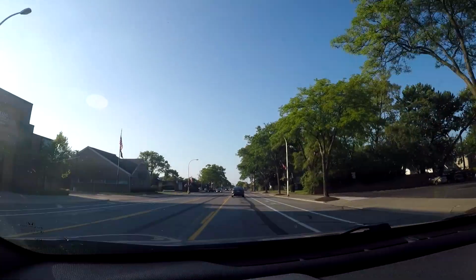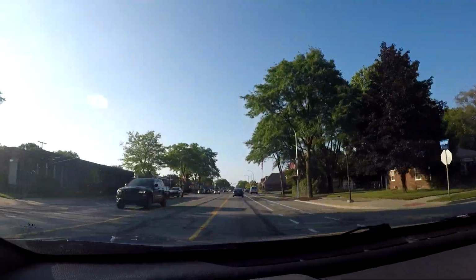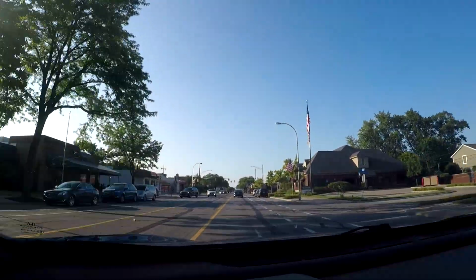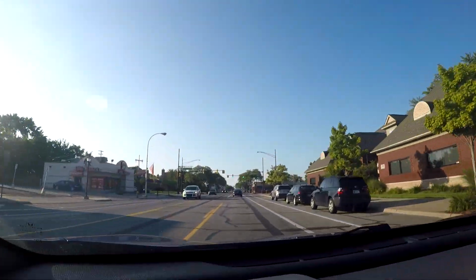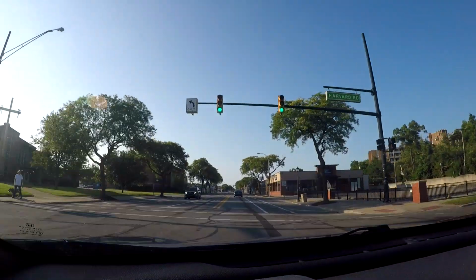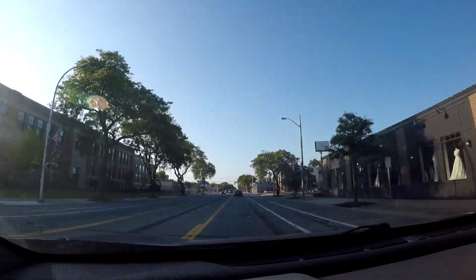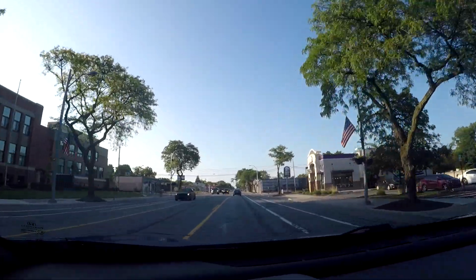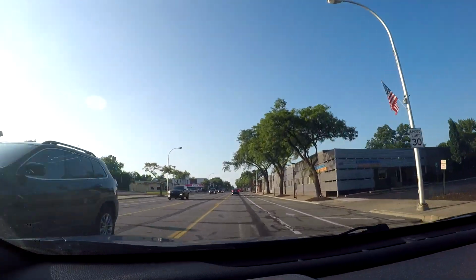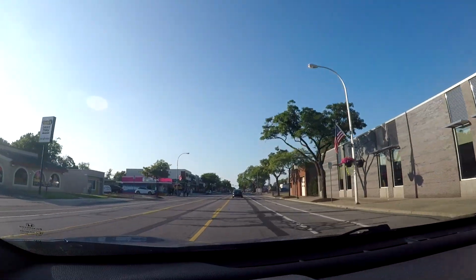It's a very, very nice community, with a lot of different shops and restaurants. You've got two downtown corridors. The first one is along here on Coolidge, going all the way up to 12 Mile. And then the main downtown district is west on 12 Mile. A little fun fact, Berkley is where my mother grew up. The first two homes she lived in were in Berkley.